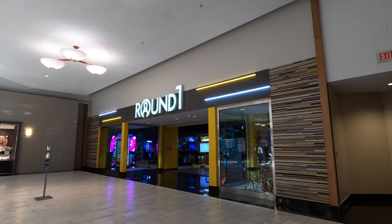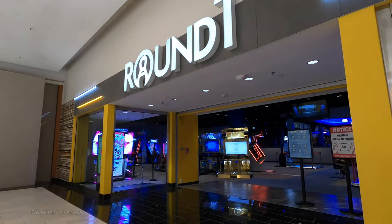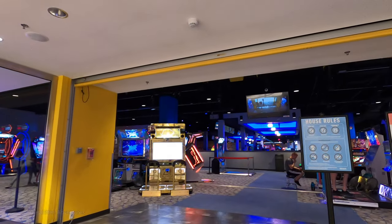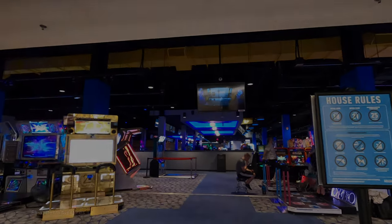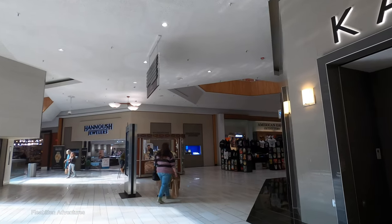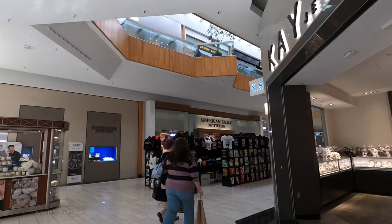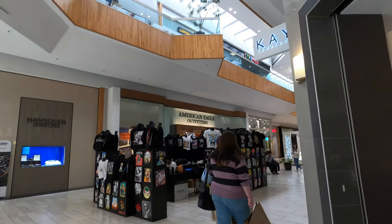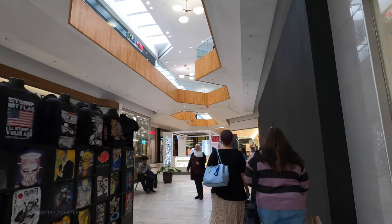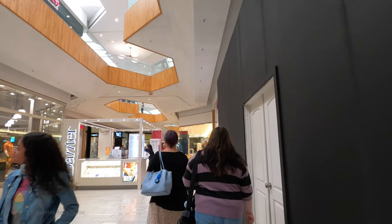Now, this is a pretty huge arcade. It's kind of like Dave and Buster's, I guess. It's called Round One. And I did a full walkthrough of this, but I put that at the end of the video because I figured there's some people here that didn't want to see the arcade walkthrough. So if you do want to see my walkthrough of the arcade, hold on to the end of the video and I'll take you through it. So now let's just walk through the mall, enjoy the ambiance, and see if anything jumps out as interesting.